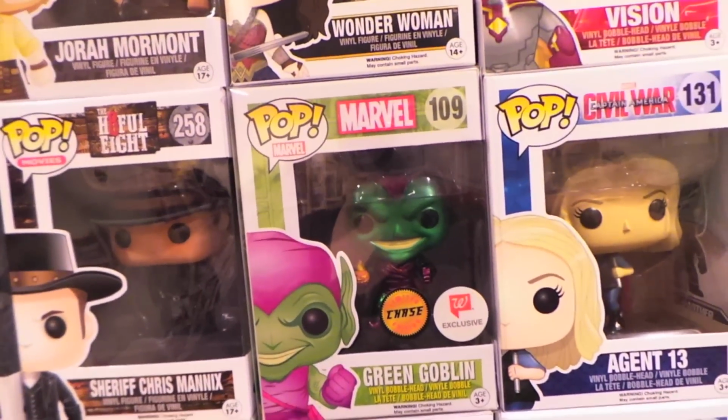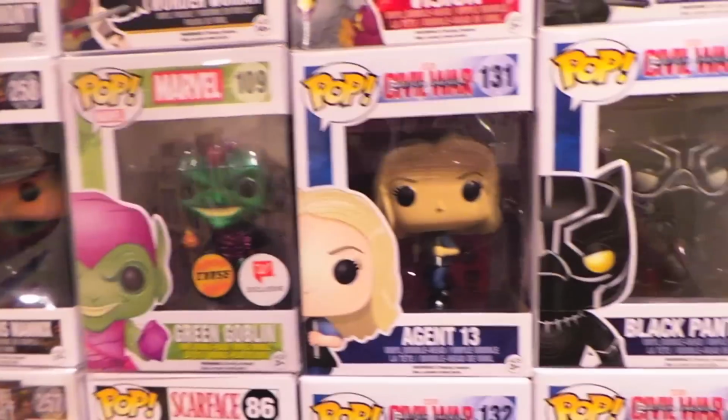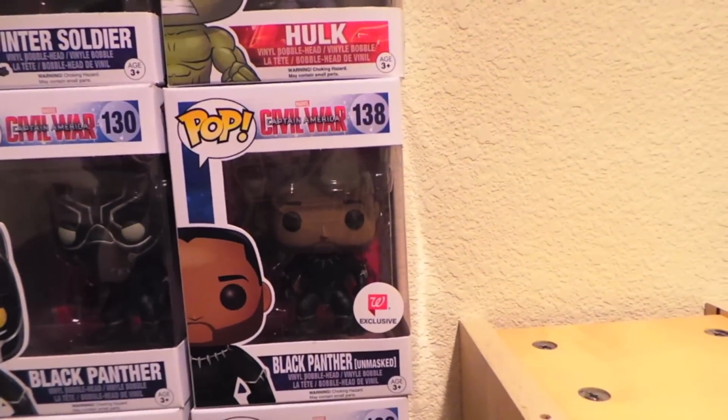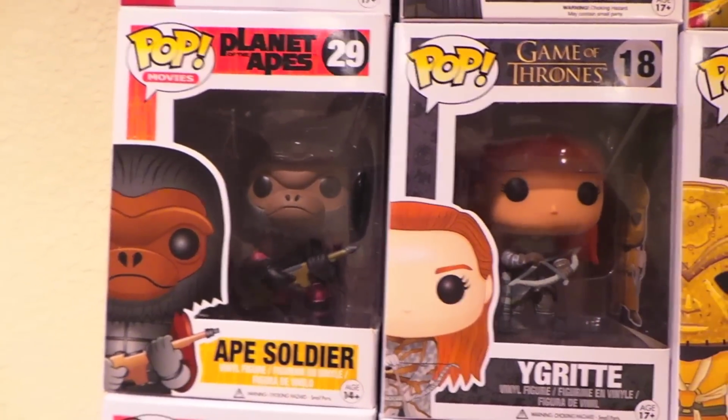This is my only Chase Pop. It's a metallic Green Goblin from Walgreens. I actually won him in a YouTube contest. Really lucky there. Agent 13, Black Panther, and Unmasked Black Panther. Here's the final Planet of the Apes, the Ape Soldier.